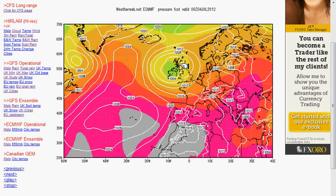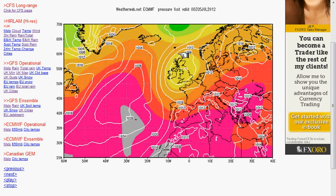I think it brings more unsettled conditions through Wednesday to the north and the west, although as I said, the East Anglia and South East probably dry. But then by Thursday, I think the low is in properly. Again, it may not be as sort of dartboardish as this is with all these sealed isobars. It may be more of a deep trough, but I do think it's going to come in, and I think it's going to be bringing showers.